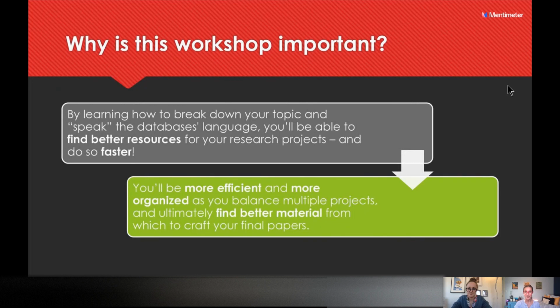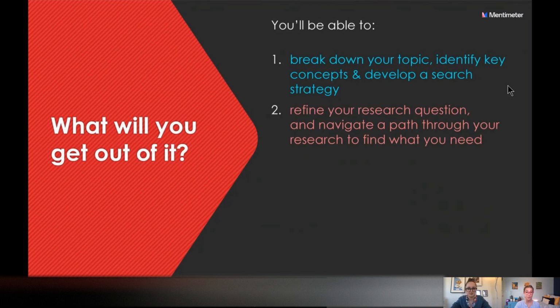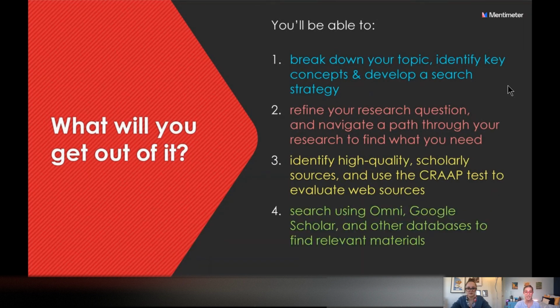But that aside, some of the tangibles you're going to get out of today's workshop. What are some of these skills? Today, you will be able to break down your topic, identify key concepts, and develop a search strategy. You'll also be able to refine your research question and navigate a path through your research to find what you really need. You'll be able to identify high-quality scholarly sources and use the CRAP test to evaluate web sources. And you'll be able to search using Omni, Google Scholar, and other databases to find relevant materials for your research.